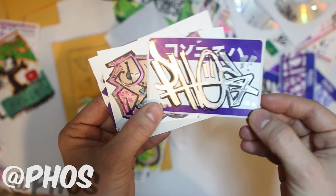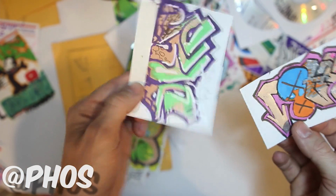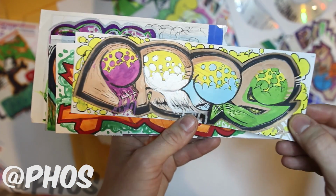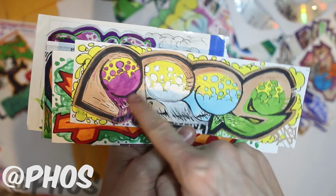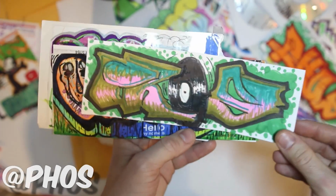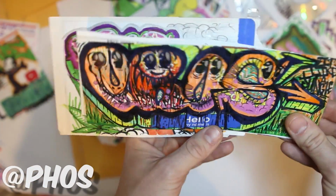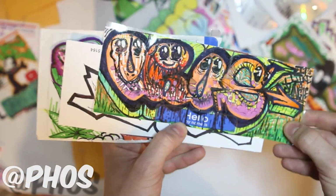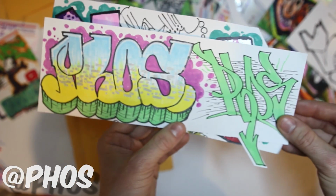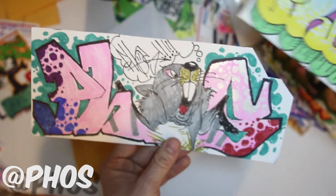Sick chrome on there. Looks like the liquid chrome. Very unique coloring on these. Yeah, wow, these pieces definitely got some crazy color combos. Look at that 3D work as well. Awesome stuff from Phos. Laminated up. Higher durability as well. Doubled up with the throwy and tag. Very sick. Character in there for the O.